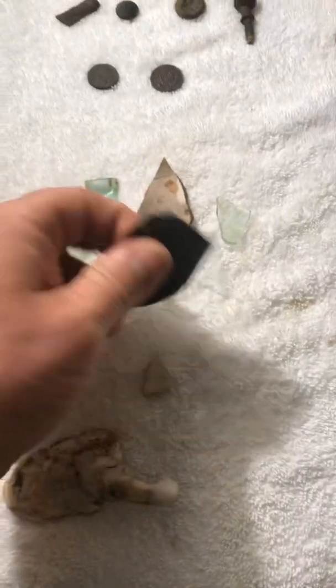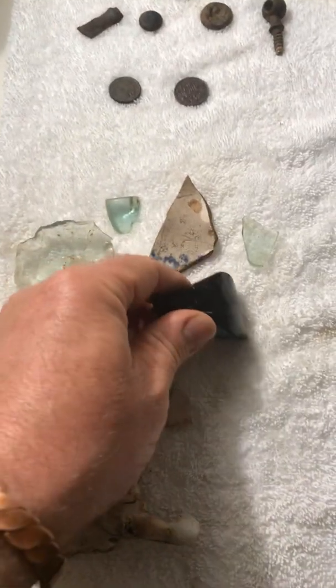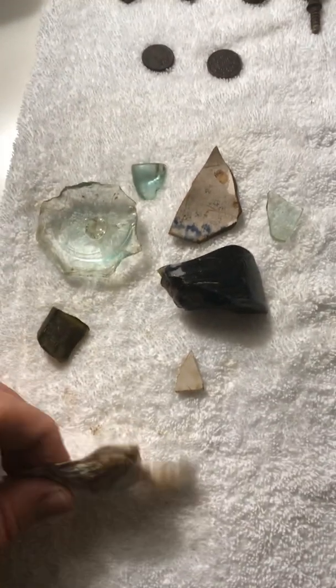Really cool stuff. Now I want to move over here to some of the glassware that I found today, and some pottery. Really cool stuff.